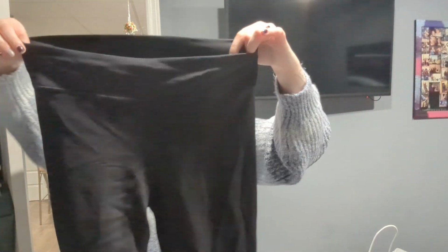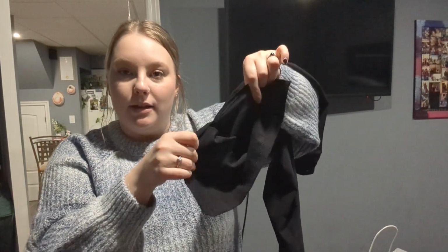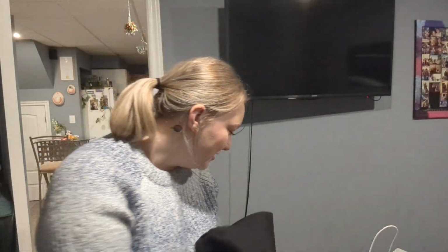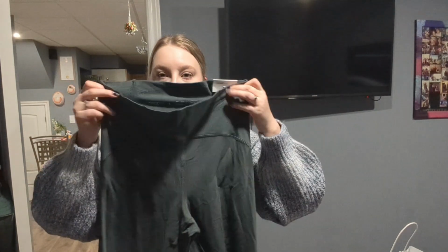And I got this pair of really cool pants. So they're like ribbed leggings. But then at the ankles on the insides, they split. So those look really cool. And I also think I'd be able to get away with wearing these to work and not look like I'm wearing workout clothes.